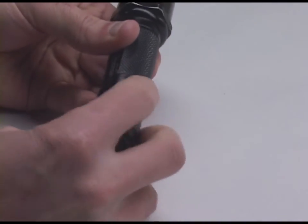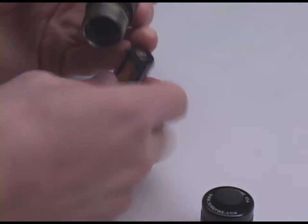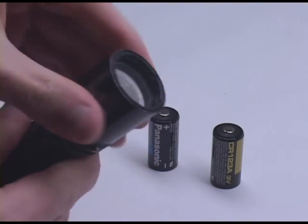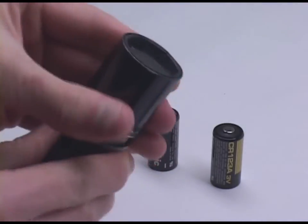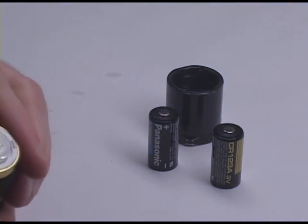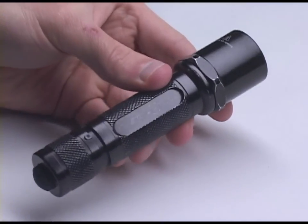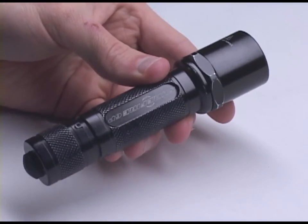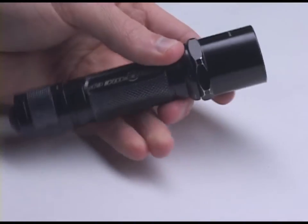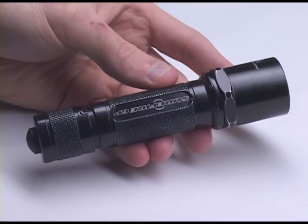Tail cap comes off. Two batteries inside. Cap. There's the little drop-in. Gene Malkoff considers the optic to be a short to medium range thrower. So it's not pure flood, and it's not a tight beam spot where you just have some tiny little hot spot, and it's got a very good spill.